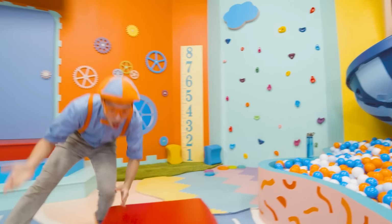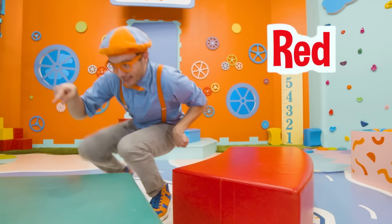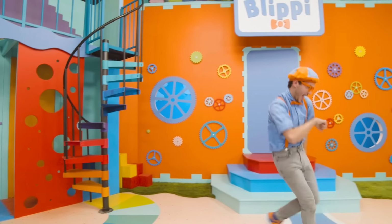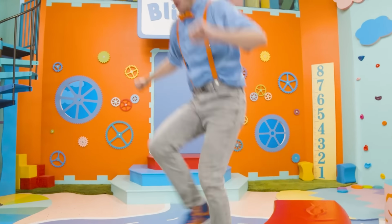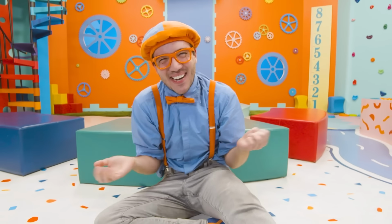Look at these cool blocks! Whoa! There are so many colors! Red, green, blue, yeah! Whoa! That was so much fun!